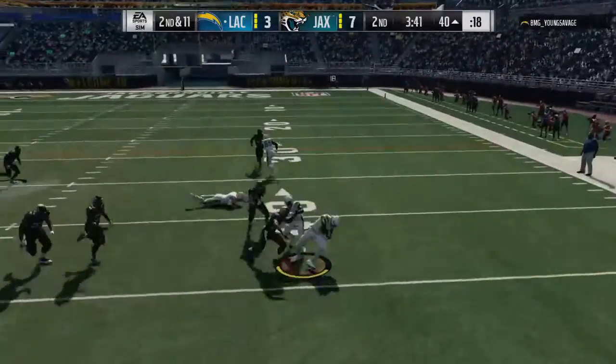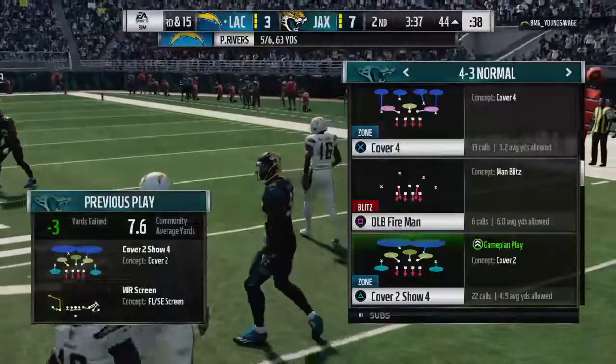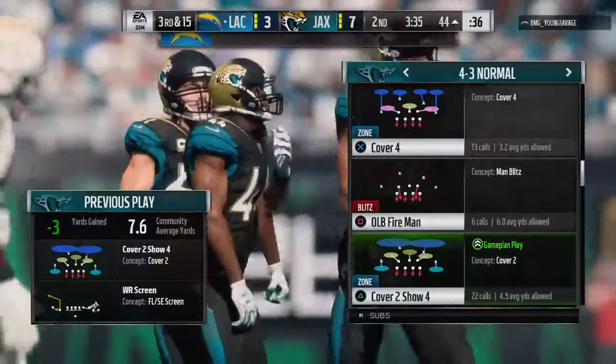Rivers now on 2nd down. Throw right side, complete to Williams. They'll wind up losing 3. And now it's 3rd down.